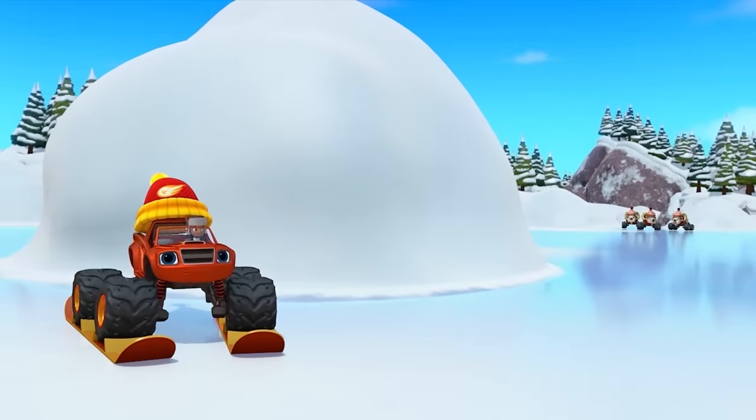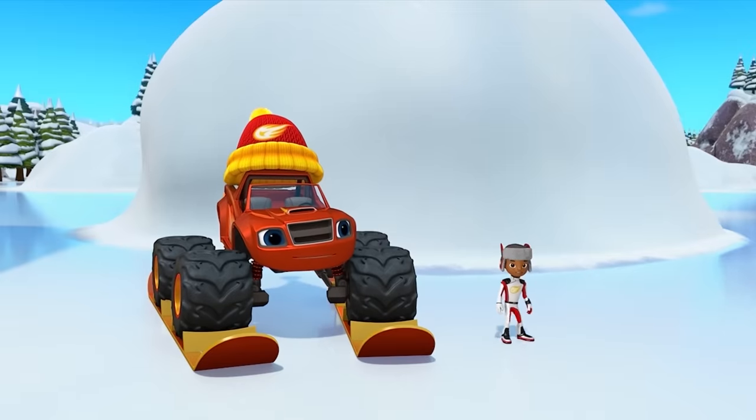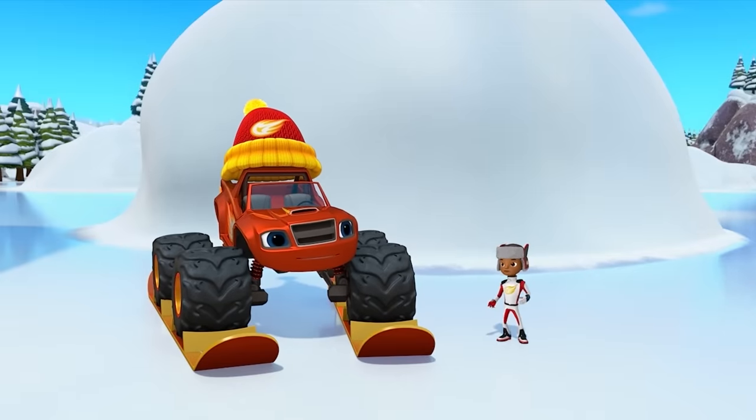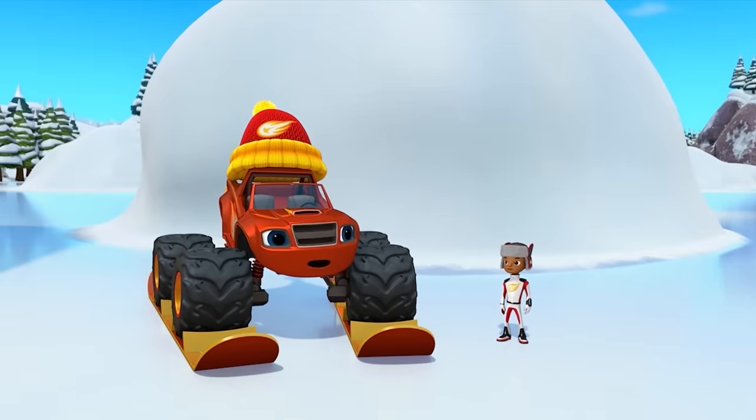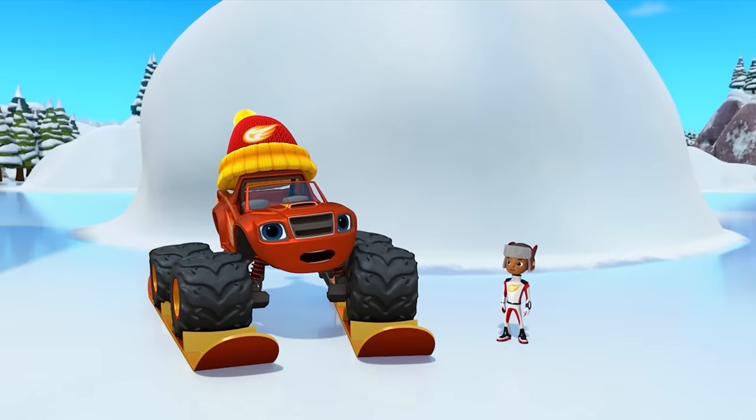To save Crusher and Pickle, we've got to find some way to get past these bumping bighorns. But this ice is super slippery. How are we going to steer past them? Hey, I know. To get past the bighorns, we're going to need more friction.